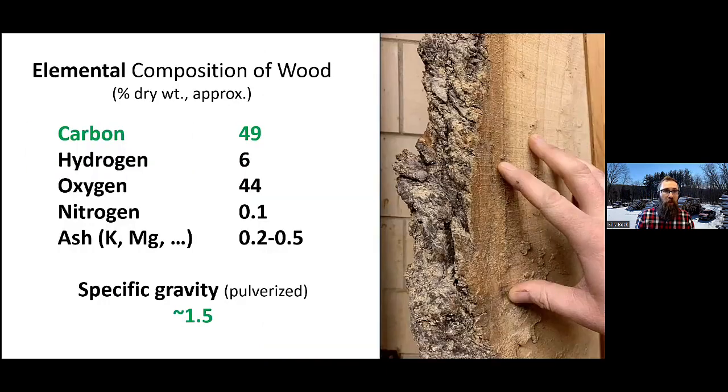So across the board, wood in general, all species, is about 50% carbon. That's just all species across the board. So that's kind of cool. So in a sense, wood is very similar across tree species.